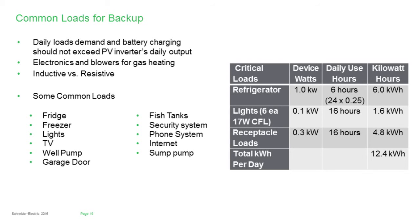Common loads for backup power really determine the size of the overall system and the needs to branch off for the PV inverter system. A lot of the common loads, of course, are the fridge, freezer, lights, TV, well pump. One of my favorites is don't forget the garage door. It, of course, can result in not being able to get the car out. Other ones are, of course, fish tanks, if they're the exotic style fish that can't really go without their circulation pumps and whatnot. Phone systems, internet, and typically power outages can come with some pretty ravaging storms, so make sure that the sump pump is also wired into that.